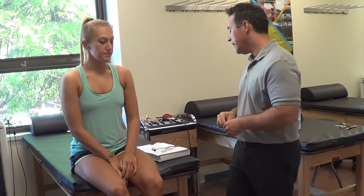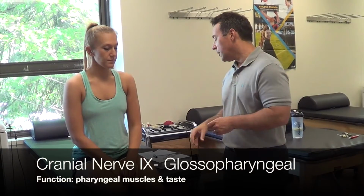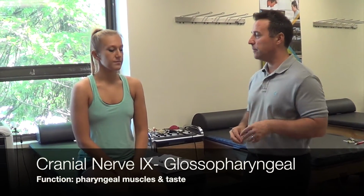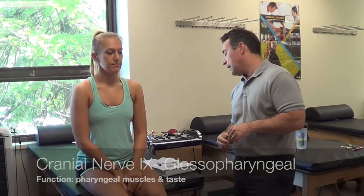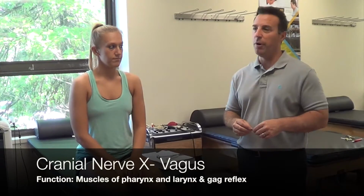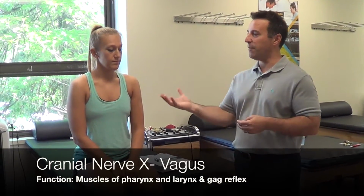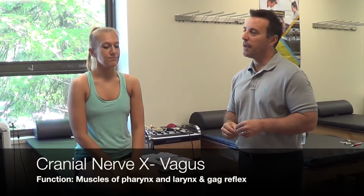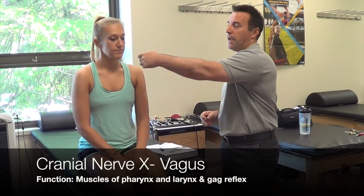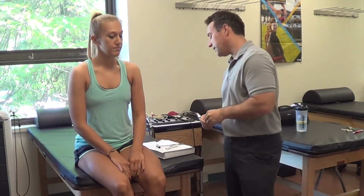Cranial nerve 9 is glossopharyngeal. To assess glossopharyngeal, which is a sensory nerve, you would just have them swallow. Cranial nerve 10 is vagus nerve. It has a sensory component, which is speaking, so you'd have them speak, so say hello. Hello. And you can also assess the gag reflex. So you stick a tongue depressor in and initiate the gag reflex.